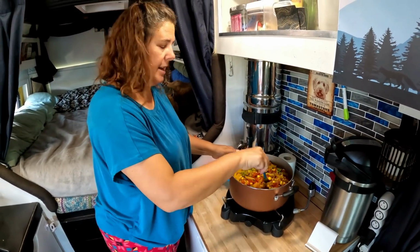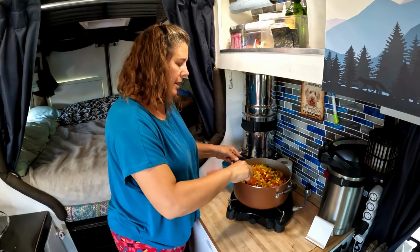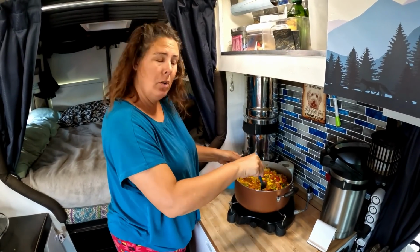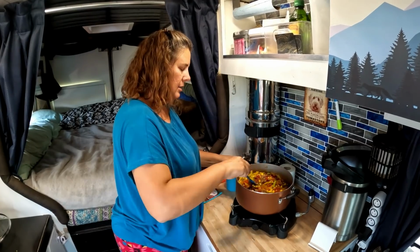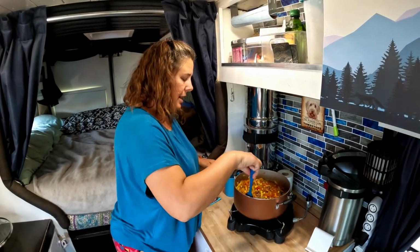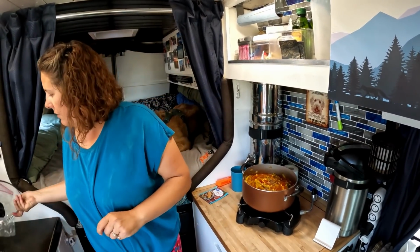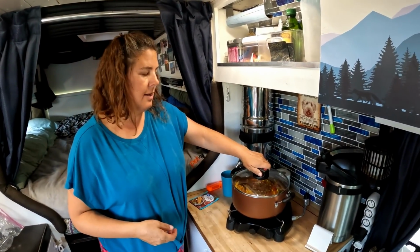When the pasta is done, we'll mix, we'll put some sour cream on top, a little bit of green onion, maybe some guacamole, and some cheese. So this is just gonna simmer in this pot until that spaghetti is done, or those noodles. And that is our one pot dish.